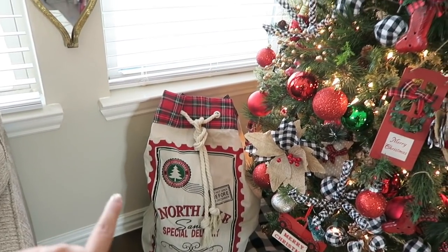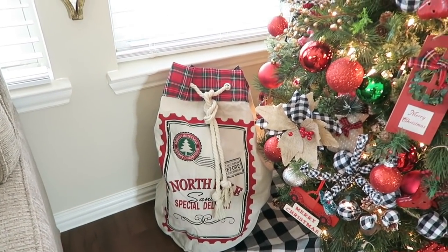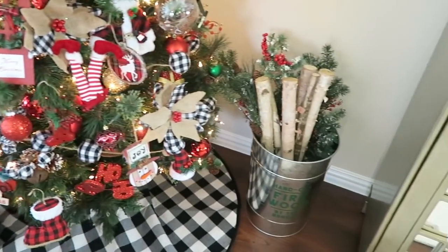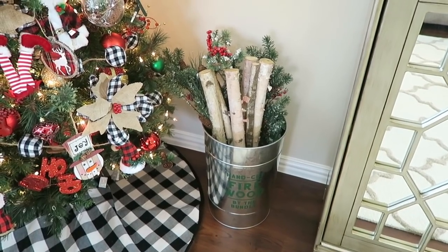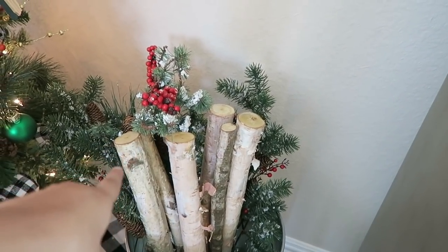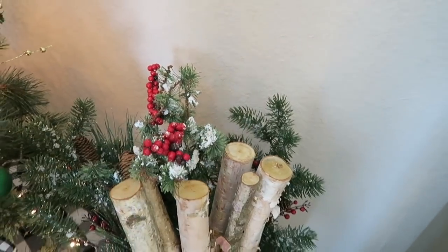Down here, I added this little jumbo Santa sack that I picked up at Walmart for, I think it was under $8. So I think it's so cute. And then right over here, I have this little tin bucket that says hand cut firewood by the bundle that I picked up at Target, as well as these 2 bundles of the firewood. And then I added in some floral pieces that I picked up at Michael's on Black Friday.